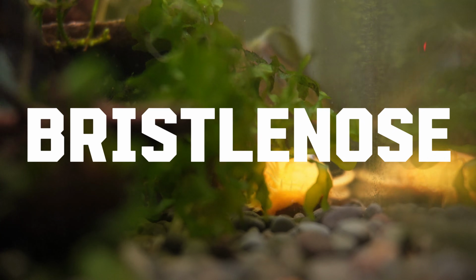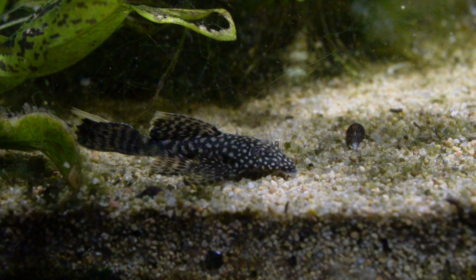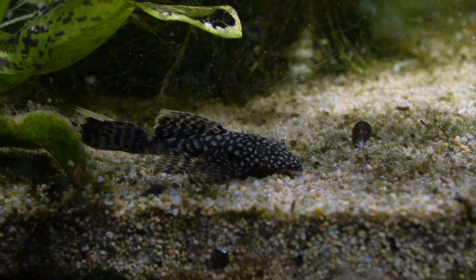Moving on to the next species of fish on our list, we actually have a catfish. We have bristlenose. Bristlenose are a super common little beginner fish, and a lot of the time they are sold as cleaner fish just because they do an outstanding job at it. These guys particularly attack any of that surface algae that grows on the glass in your aquarium. So that's things like green spot algae, green film algae, any of that algae that grows on your glass.